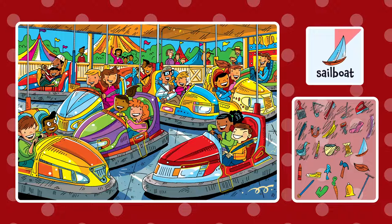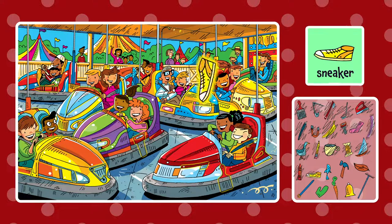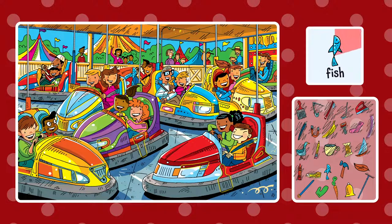Can you find a sailboat? What about a crayon? Can you find a sneaker? Where is the fish? Can you find a hammer?